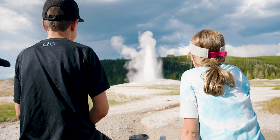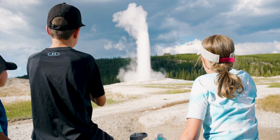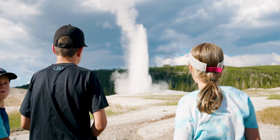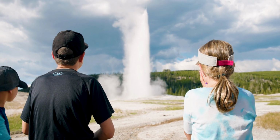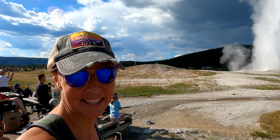Whoa! There she is. Wow. See, I think they're awesome. Look at that. It's going. You getting this done? Yeah, I got it. That's crazy. 30 feet in the air. That's what I just said. That's amazing.